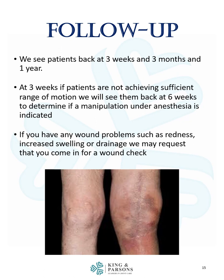At 3 weeks, if patients are not achieving sufficient range of motion, we will see them back at 6 weeks to determine if a manipulation under anesthesia is indicated. This is very rare after partial knee replacement. If you have any wound problems, such as redness, increased swelling, or drainage, we may request that you come in for a wound check earlier.